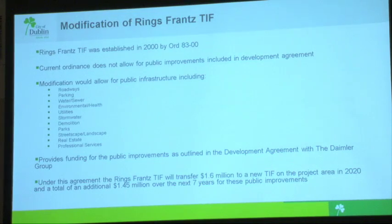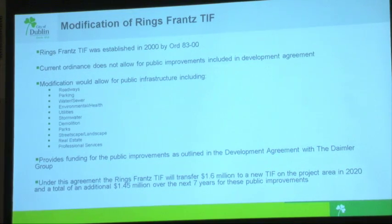Good evening, Council. Ordinance 68-19 modifies the existing Rings France TIF in order to fund the public improvements outlined in the development agreement with the Daimler Group. The TIF was established by Ordinance 83-00 in 2000 and has not been previously modified. The modifications in Ordinance 68-19 would allow for the public improvements outlined in the development agreement and funded from a transfer from this TIF. These modifications include those listed on the slide there.